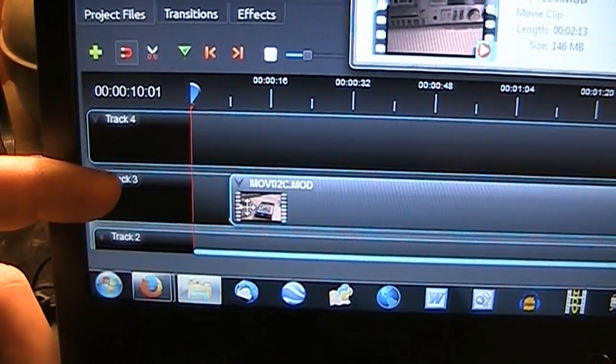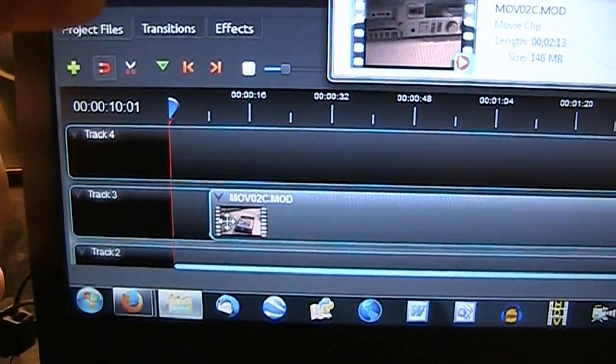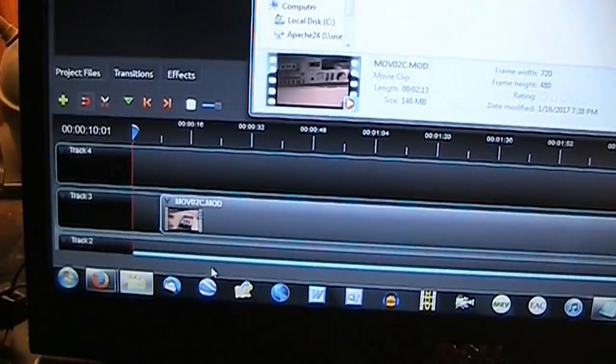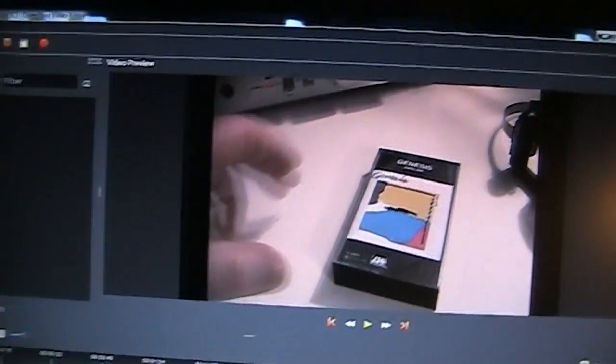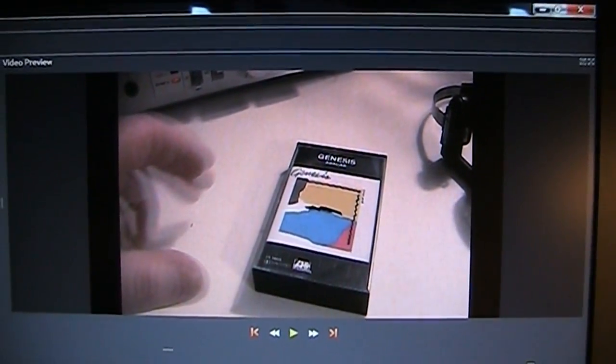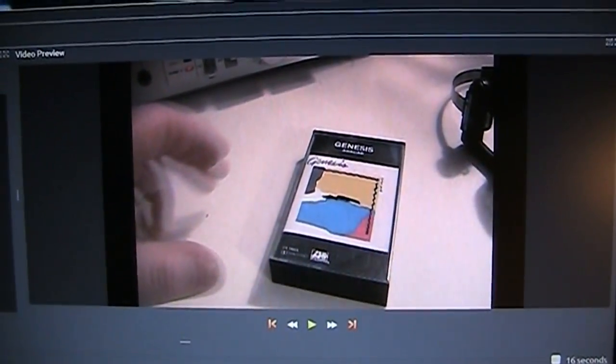Unlike Serif Movie Plus, where it differentiates the main video track between the overlay and the audio, this one just has a bunch of tracks, which might be a good thing if you just want to add multiple tracks. And this is supposed to be a widescreen video file. You might be noticing that, well, it's 4:3, there's black bars on either side.